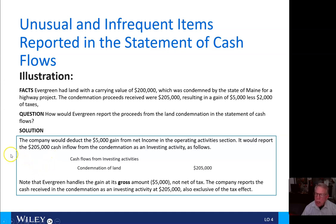Well, when we look at the solution, the company would deduct the $5,000 gain from net income in operating activities section. It would report $205,000 cash inflow from the condemnation as an investing activities. And here in the cash flow from investing activities, we'd find condemnation of land for $205,000. Note that Evergreen handles the gain at its gross amount, not net of tax. The company reports the cash received in the condemnation as an investing activity at $205,000, also exclusive of the tax effect.